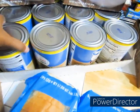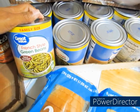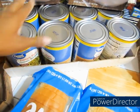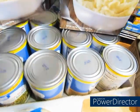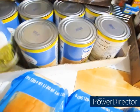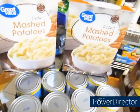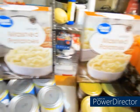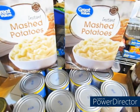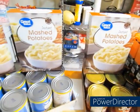Over here we got the French style green beans. So I got 12 cans of those. Y'all can see, 12 cans of the French style Great Value green beans, okay? Then I got 3 boxes of the mashed potatoes. This was like $2 and I want to say 84 cents, somewhere around there. So I got 3 boxes of those.